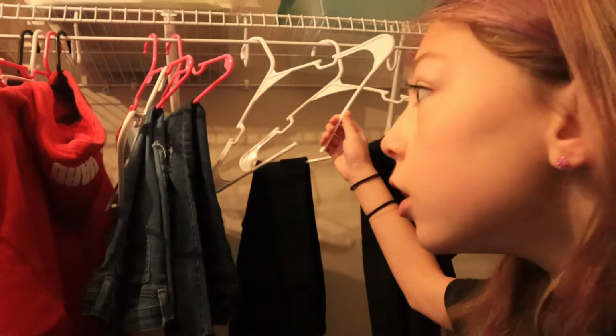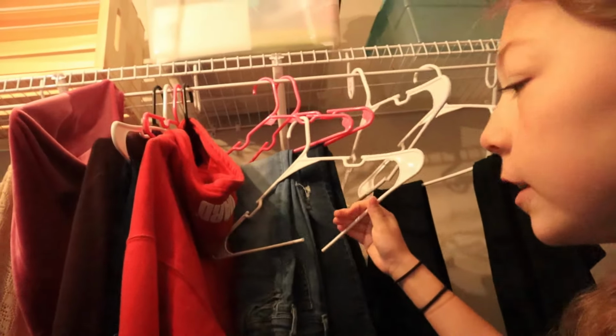Also, look at this. Half of my hangers are broken in half. Like, these hangers are broken. This hanger is broken. How many more hangers are broken in half? Like, I'm really concerned. I'll come back to you if I find any more broken hangers.